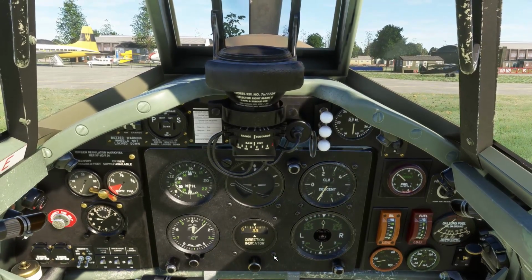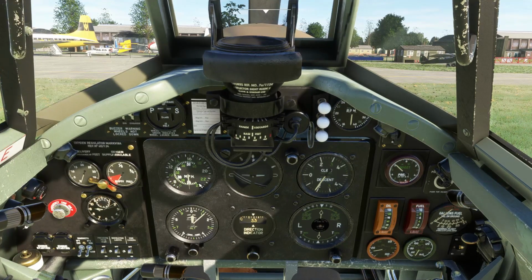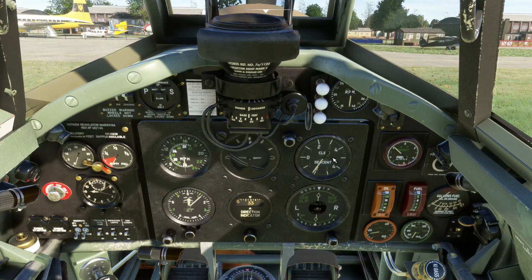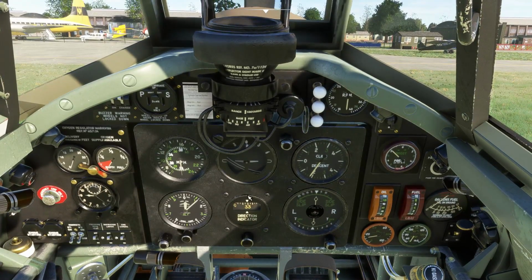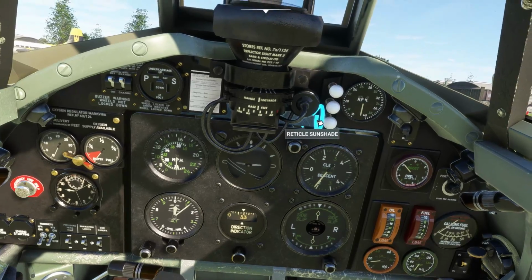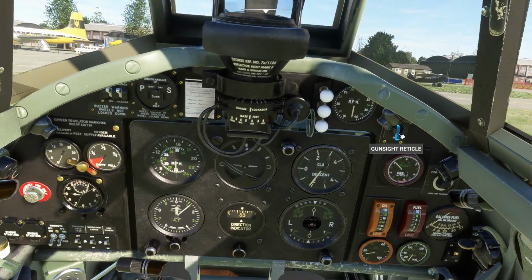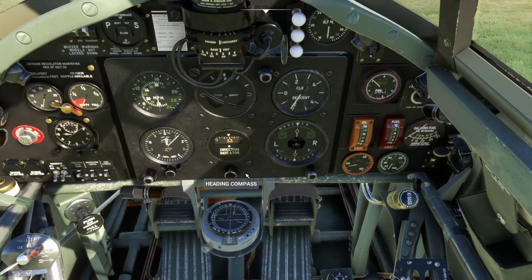Transitioning from one aircraft to the other was pretty simple because your main flying instruments were on the Flying 6. So you've got your speed, altitude, artificial horizon, VVI, turn slip indicator, and your compass. So keeping it simple, you've got RPM gauge there, you've got reticle sunshade. You pull that, does what it says on the tin. Under there we have our gun sight reticle switch, that will bring the sight up.